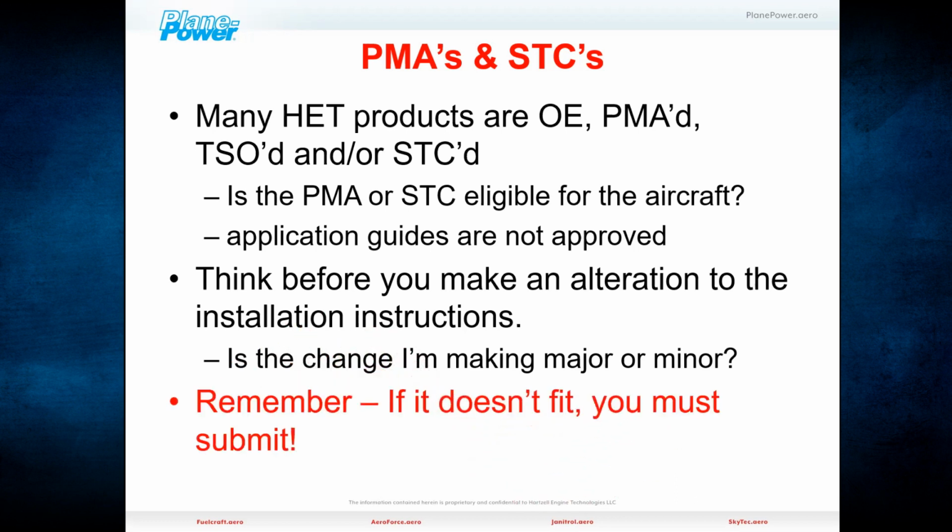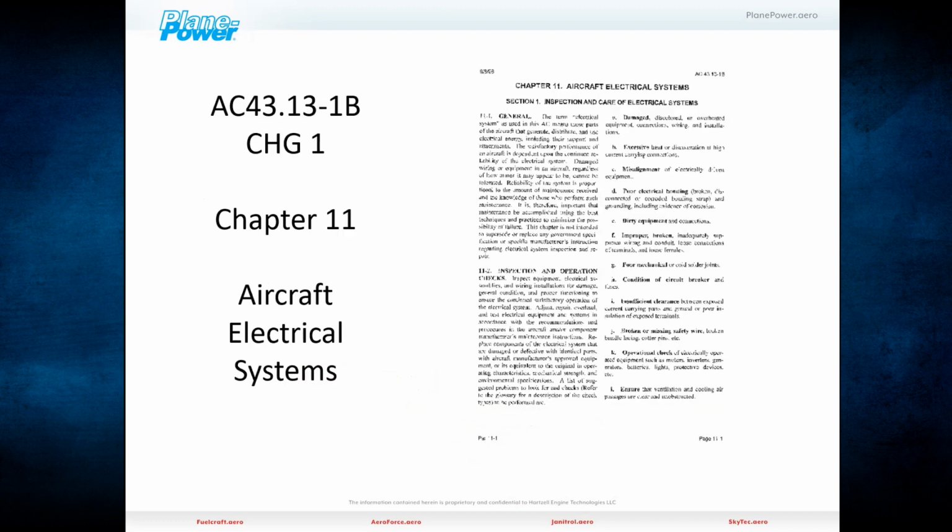If it's not minor, then you've got to submit. You've got to do a 337, do a field approval, do something to make that approval actually real for your particular installation. AC 43.13, been around for 100 years. Good gosh, when I went to A&P school back in the day, this was the Bible.